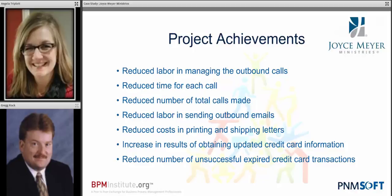So before Sequence, it actually took a representative approximately 4 minutes per call, and today they've reduced that down to 3 minutes per call. And one of the reasons for that is the user interface is so simple and so easy to use.